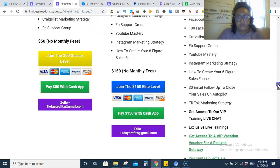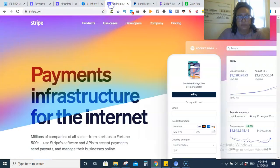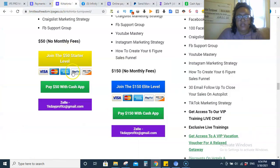Now, how do you receive those commissions? Well, the system allows you actually 4 ways that you can accept payment. The first one is via Stripe. So you can come right over to Stripe and you could go ahead and create a Stripe account, and that's one way that you can accept payment, so that when somebody clicks on your sales page, which they create for you, and they put in your Stripe link, then someone can buy through Stripe for you.